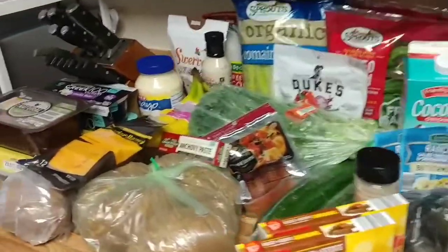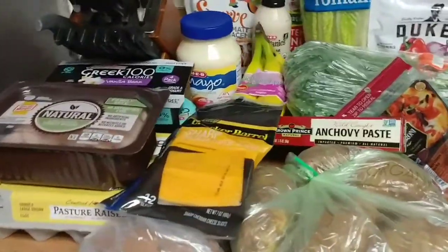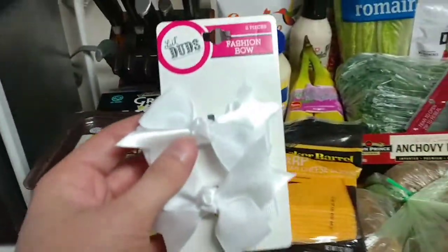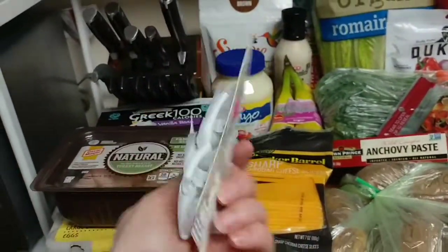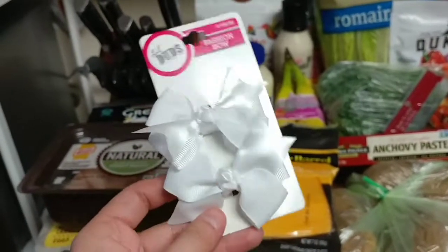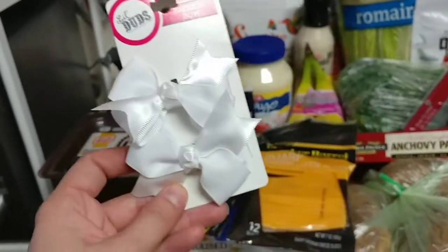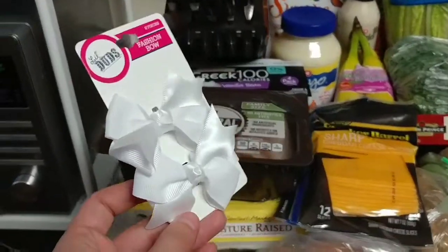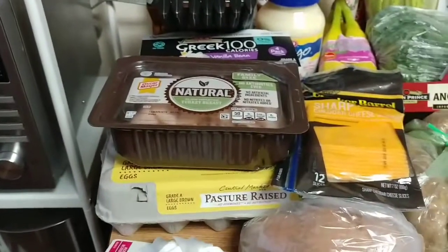I'm going to start over here with what I got at H-E-B. So the clearance find this time were just these bows. They were 50 cents each, and they're not for my kids. I got them for somebody else's kids, but I thought they were really cute for just 50 cents, so I decided to pick them up.